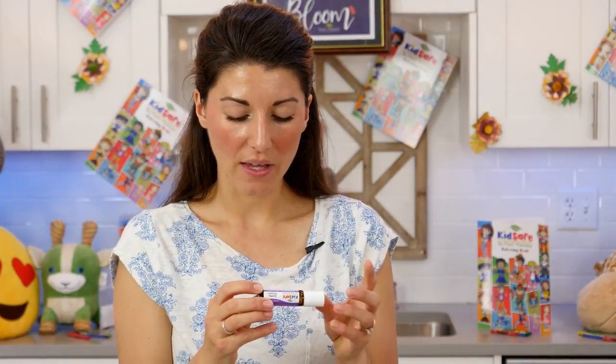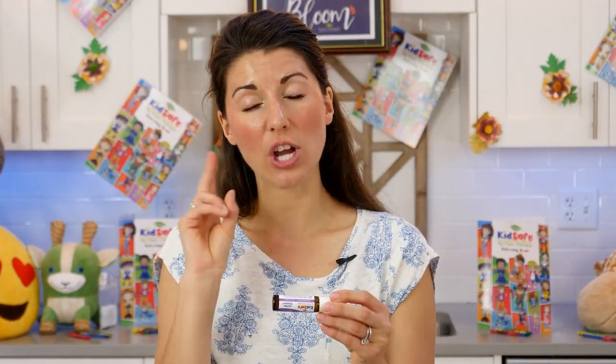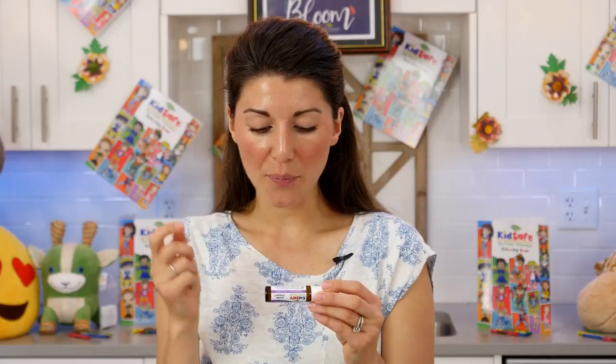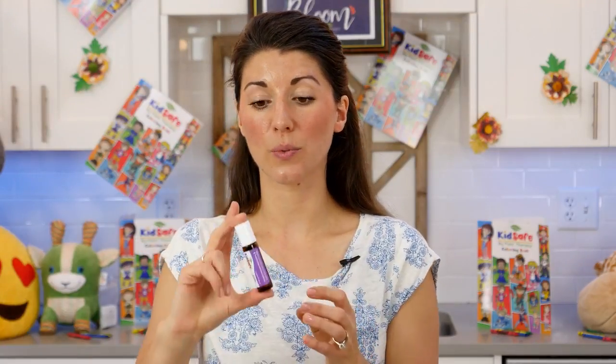Sniffle Stopper has fern needle, Rosalina, which I'm a huge fan of for kids because it's like the substitute to eucalyptus, spruce, cypress, spearmint, and cedarwood Virginia. The pre-diluted roll-on is diluted to 3%.